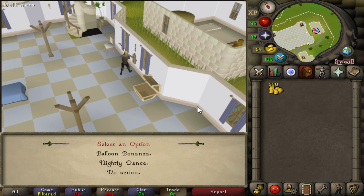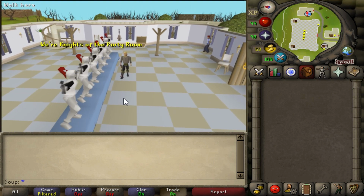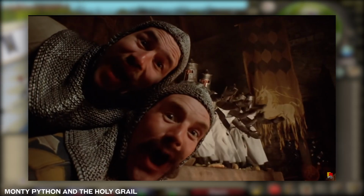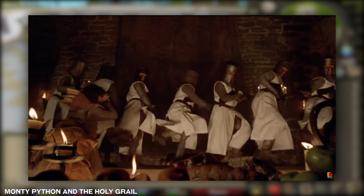If you pull the lever in the Thalador party room, you have the option of summoning the Dancing Knights for 500 GP. The Knights will then sing a short song and dance similar to a scene in Monty Python and the Holy Grail. "We're Knights of the Round Table, our shows are for mid-table. So many times we give them rhymes that are quite unsingable."